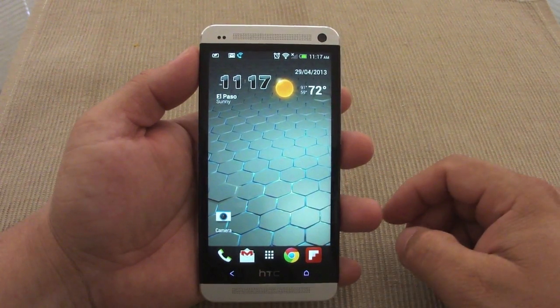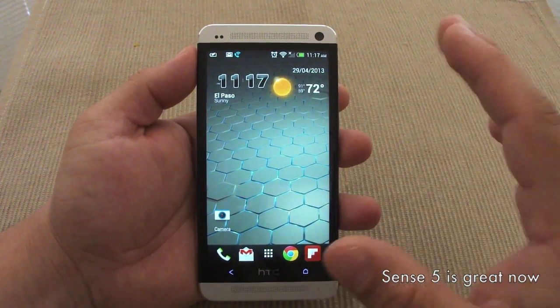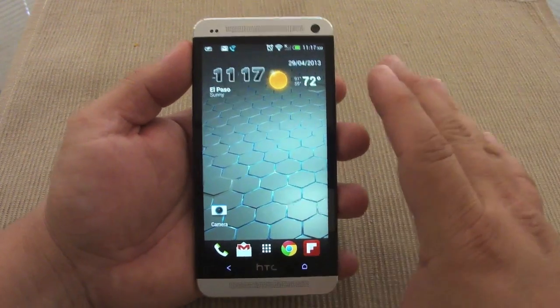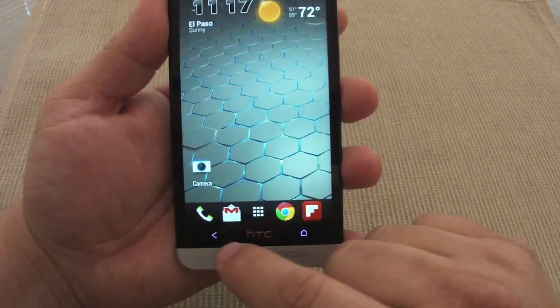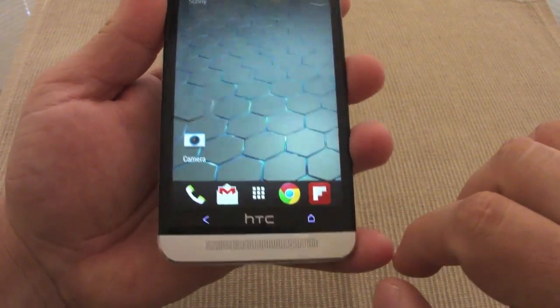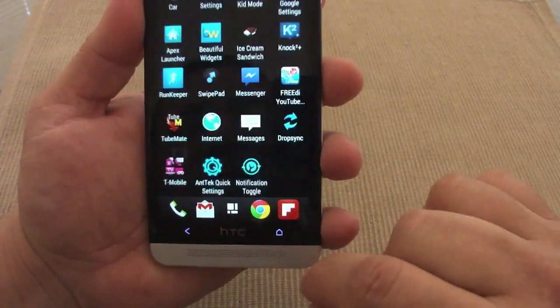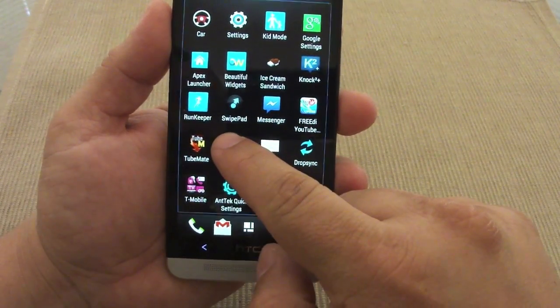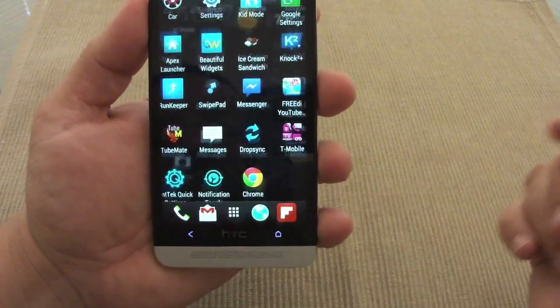And my other great feature of this phone is what HTC did with Sense. HTC did an awesome job with Sense. I like the way they put the dock right here. The way it looks dark, like carbon, and very easily you could touch and hold and replace any of the apps right here in the dock.